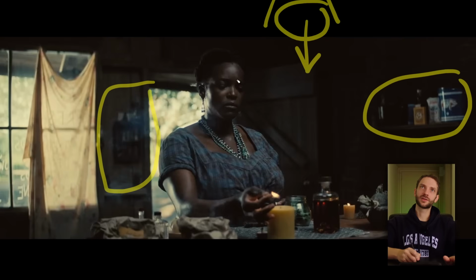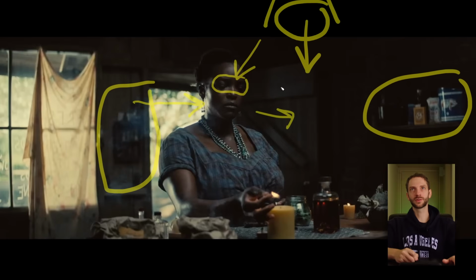Obviously from the way the shadow falls on her eyes, we can tell the direction of light is from here. This light from the street works nicely as a backlight on her, which is beautiful. It's lighting the door as well. It's lighting these things on the shelf. It's a beautiful combination of natural and man-made lighting.